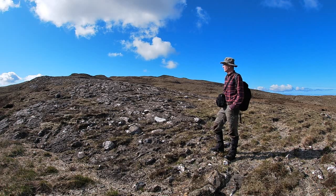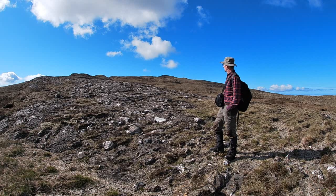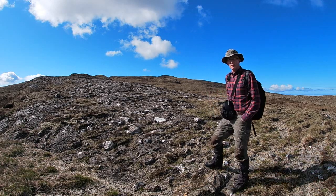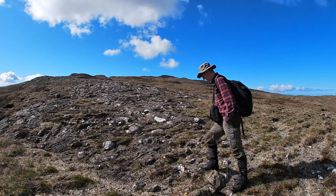Easy walking now, I'm up on the ridge. You get this rocky pavement all the way around, and that's the summit over there. It's still a good stretch of the legs to get there, but it's easy walking. So let's crack on. Enjoy this sunshine.